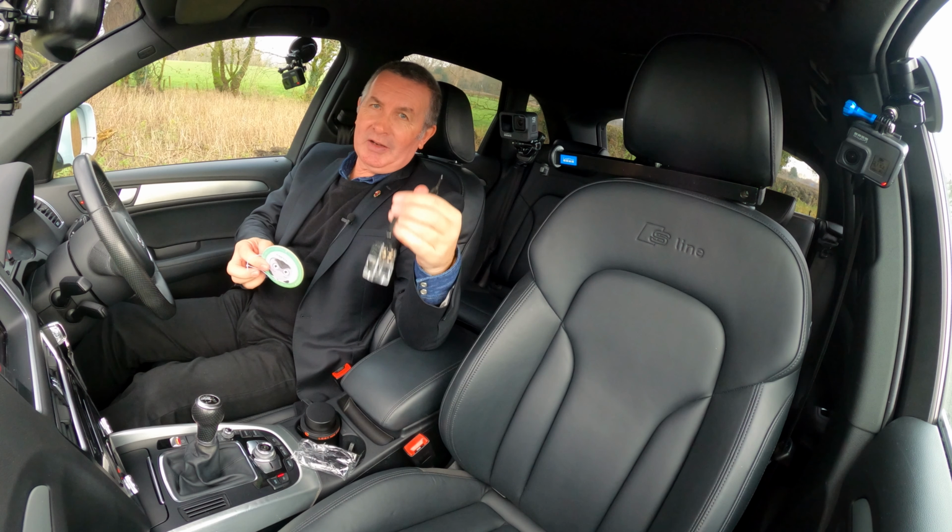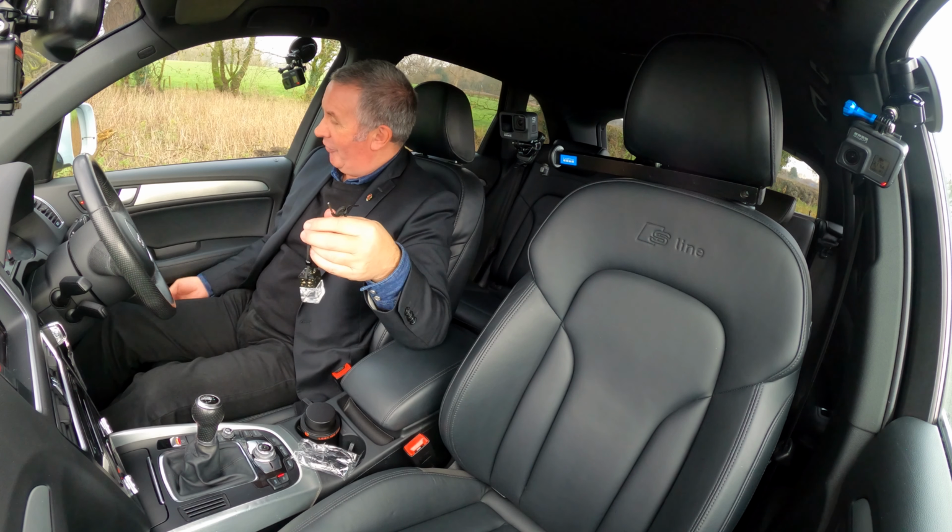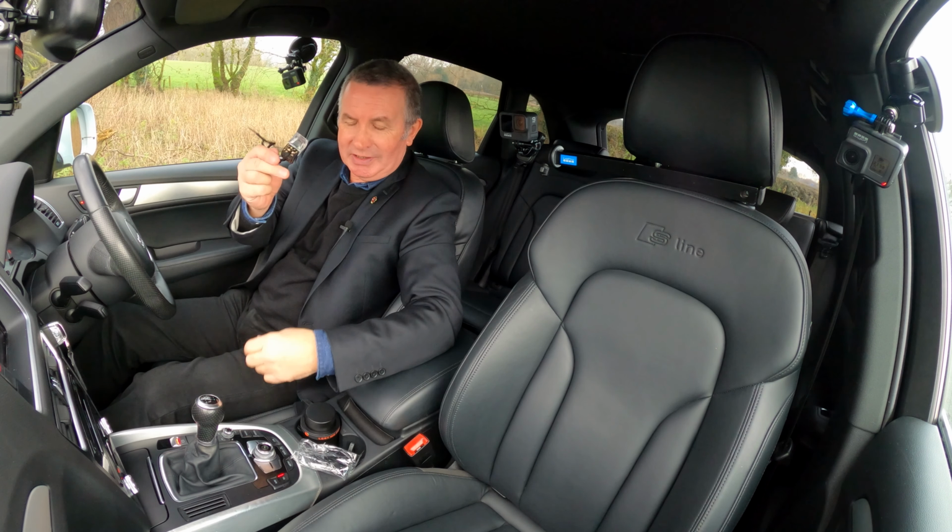You can either have a nice smell of your own perfume or one of these horrible, sickly air fresheners that you get at petrol stations.